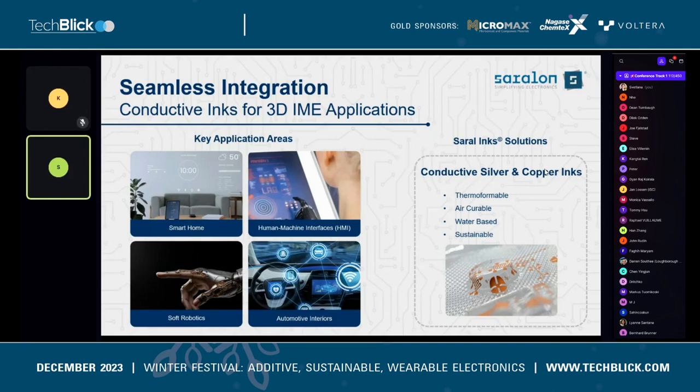We have created some working samples, even including SMD components in it, and then doing a thermoforming process. And as I said, the outcome so far seems quite promising, but we just started the journey. So I think we are still at the very early stage when it comes to that. But there's a lot of application areas like HMI electronics and so on, where we see there's a big potential for these solutions.